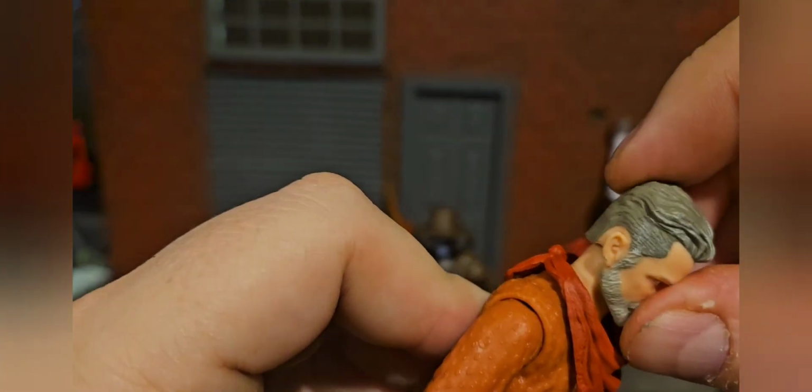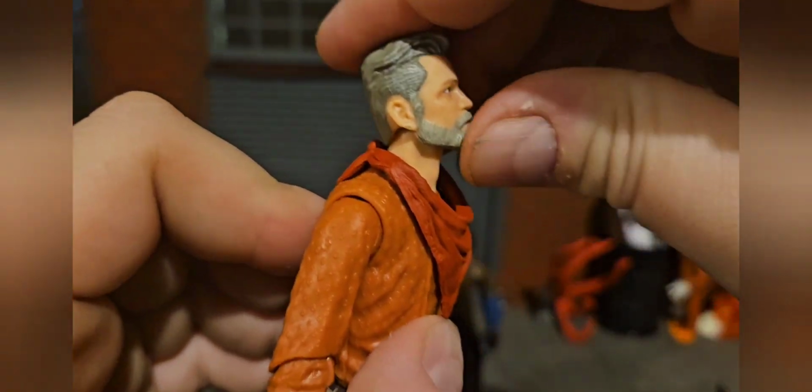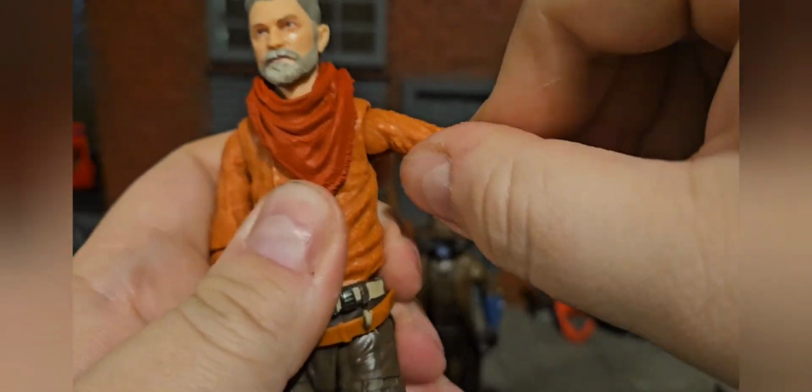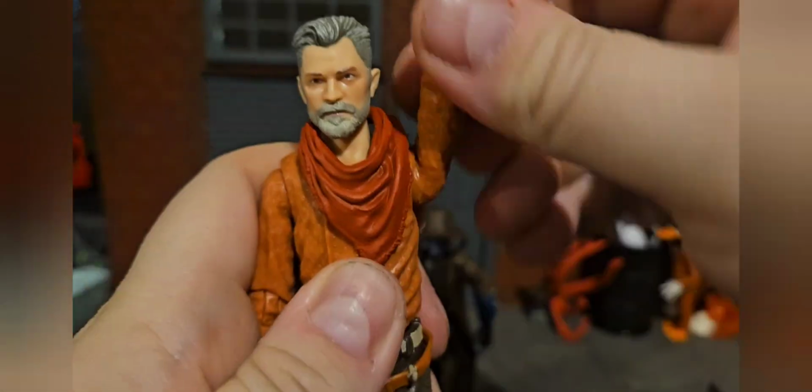Articulation. That's some really good head. Great tilt. No butterfly joint on this one.